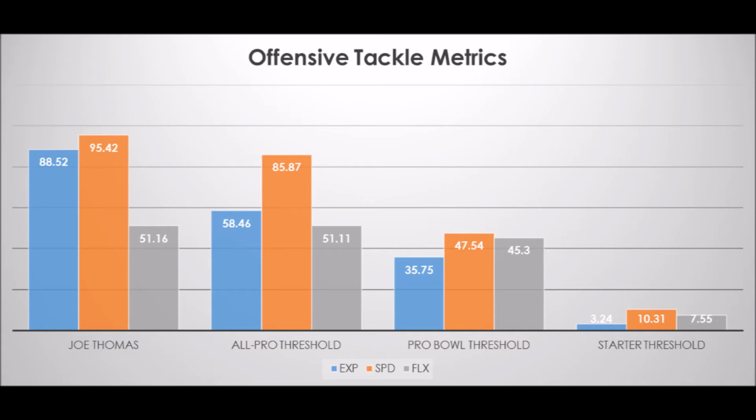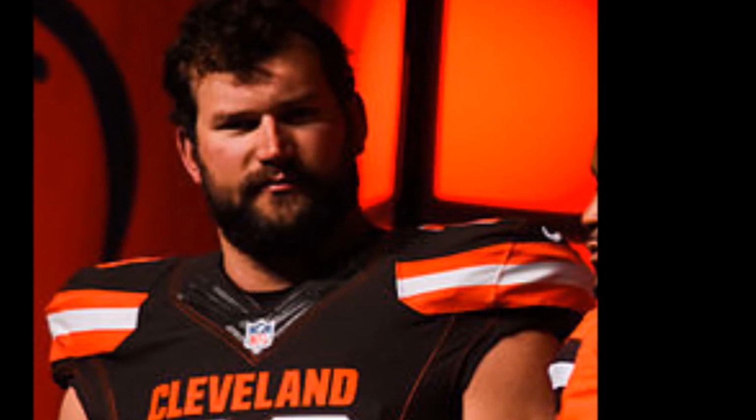With ZBS, there's an emphasis on explosiveness and short area quickness, and those are things that Joe Thomas has an abundance of when it comes to his athletic ability. So it just goes to show that there are different types of offensive line athletes. You're going to have guys who may not be the most flexible, but are super explosive and super fast, and they take those athletic gifts and turn them into something great. And in the case of Joe Thomas, that's what he's done.